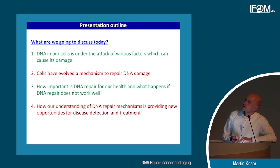So first we will be talking about our DNA. You will see that our cells are under the attack of various factors which can cause DNA damage. Then we will see that cells are smart and they evolved a mechanism to repair that DNA damage. Then we will see how important DNA repair is for our health and what is happening if DNA repair is not working properly. And we will also see how understanding of DNA repair mechanisms is providing new opportunities for disease detection and also for treatment.